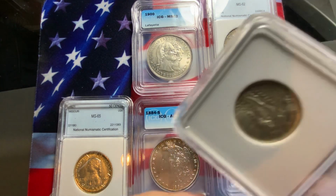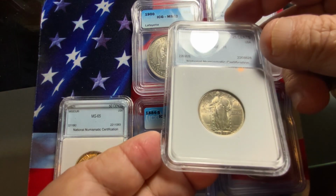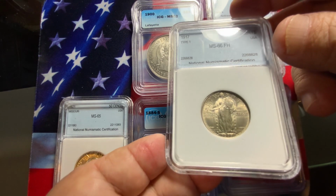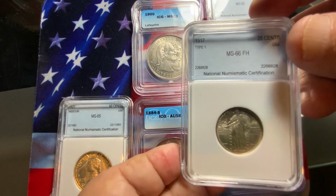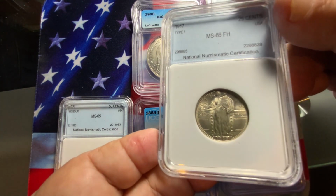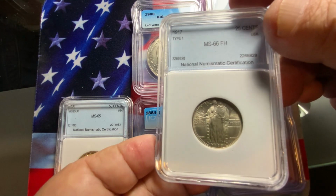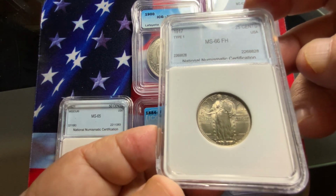Again, a very popular coin, very nice design. Very nice, very appealing. So this is something, like I said, that you can add to your portfolio and it will definitely grow in value as time goes by. And when it's time to liquidate, you should have no problem selling the coin to another collector.